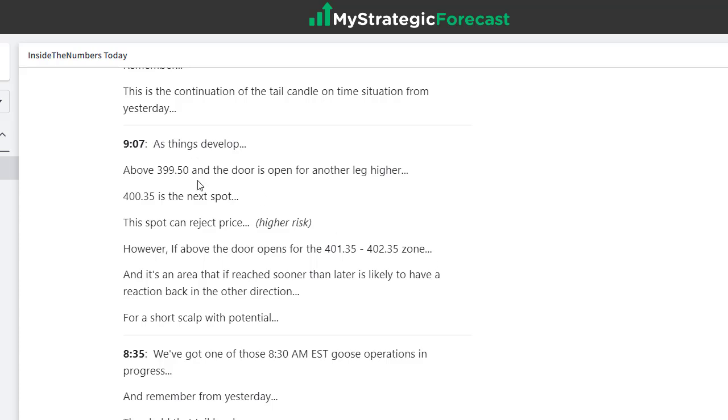As things develop, 9:07, here's where it starts to come together. 399.50 is an important number. Above it, and the door is open for another leg higher. 400.35 is the next spot. That spot can reject price.